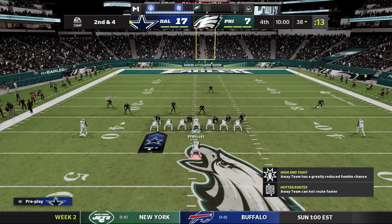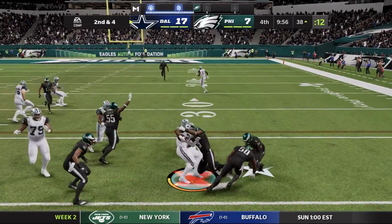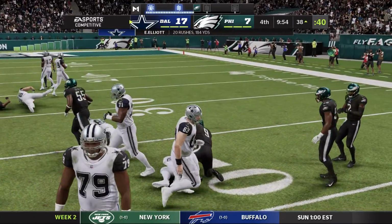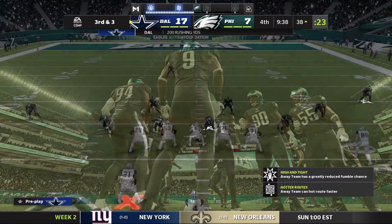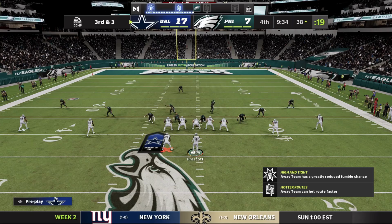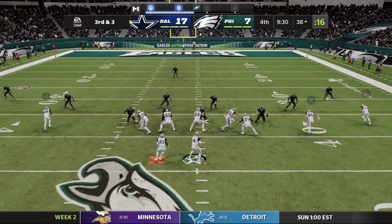Now 2nd and 4. A 20th carry here for Elliott. And they will only muster a yard here to the 38. He's definitely tough to get down. We just saw it right there. But how about what we did see? Pursuit, wrap up, and then the big finish with the tackle.